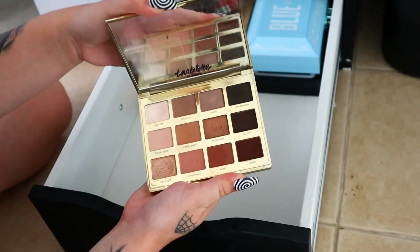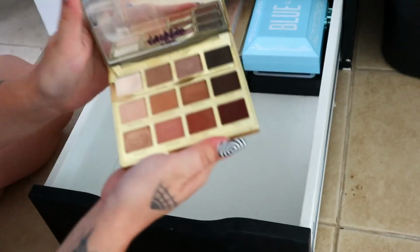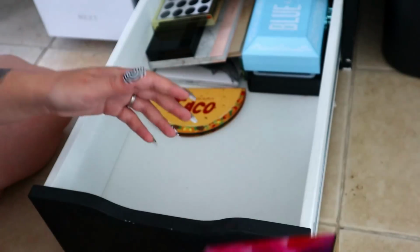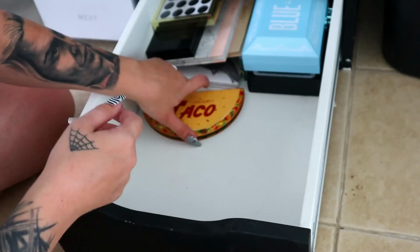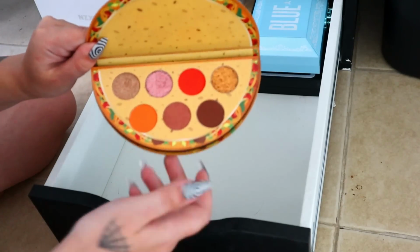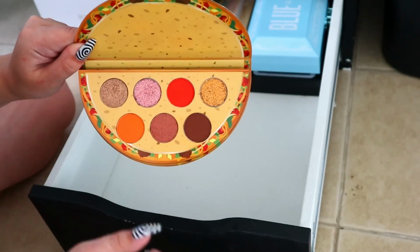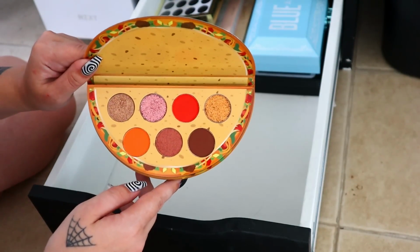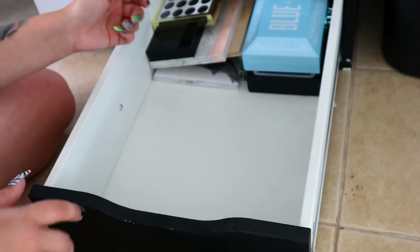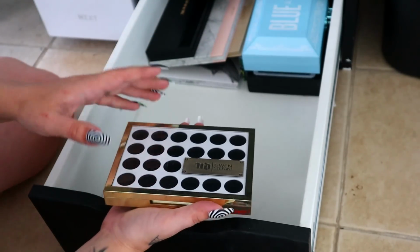Tartelette and Bloom. Oh, she's a classic. She still smells really good, too. So, I can't part ways with her. If I travel, I'm probably taking that. Taco Palette by Latin Beauty. I meant to use, we got a subscription box. I don't remember which subscription box it was. But considering I haven't used it, I'm presuming I won't use it. So I'm going to declutter that one. It's also very lightweight, which is kind of weird.